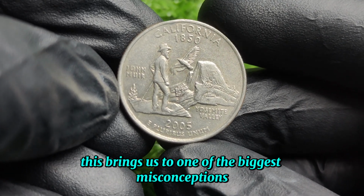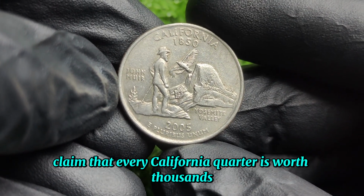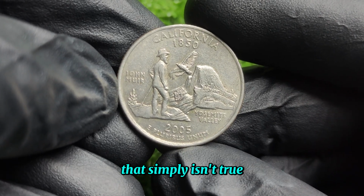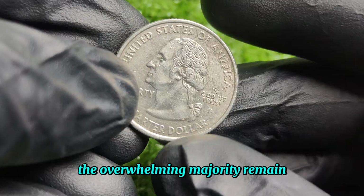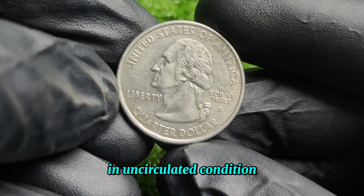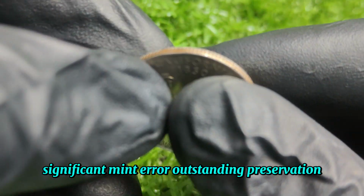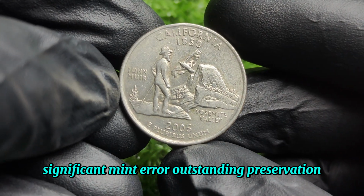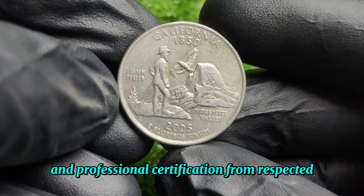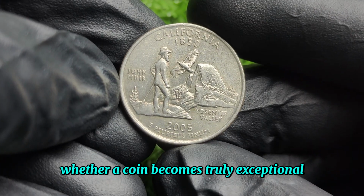This brings us to one of the biggest misconceptions in modern coin collecting. Many online stories claim that every California quarter is worth thousands or even hundreds of thousands of dollars. That simply isn't true. The overwhelming majority remain worth only face value or a modest premium in uncirculated condition. What creates extraordinary value is an authentic, significant mint error, outstanding preservation, rarity, collector demand, and professional certification from respected grading services. Those factors together determine whether a coin becomes truly exceptional.